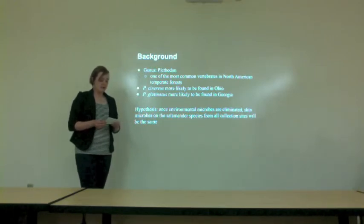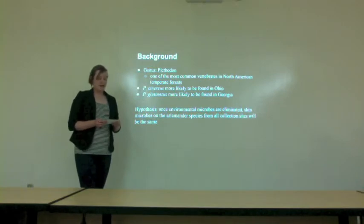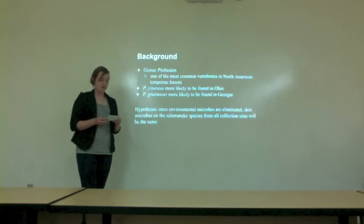Both of these species are terrestrial lungless salamanders, so this means that they rely heavily on cutaneous respiration in order to breathe, and this means that they would need to keep their skin moist. Some of this moisture comes specifically from the salamander in the form of skin secretions, and the other comes from living in close contact with a moist environment.